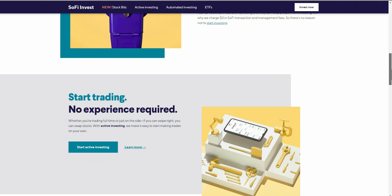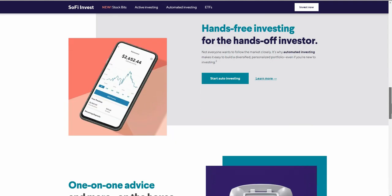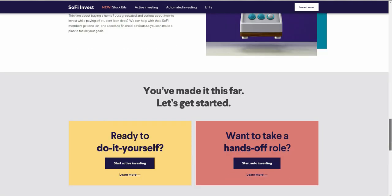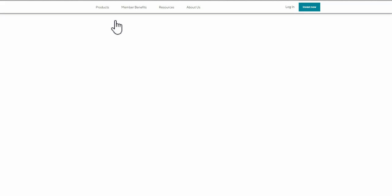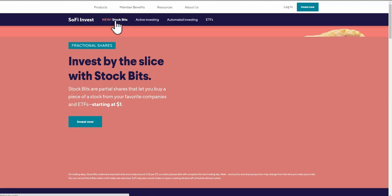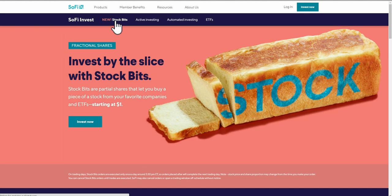So just to start, we're only going to cover the investing side, where they definitely have different features that you can maybe find something that will work well for you, depending on where you are now. The first thing that you see here is they have Stock Bits. Now this is pretty interesting. I've been watching them for some time, since they started to do the investing thing, just checking in, seeing what they're doing. And one of the things I heard that they were going to start trying to do, and were testing, was fractional shares. So now they actually have it where you can do fractional shares, and that's called your Stock Bits.